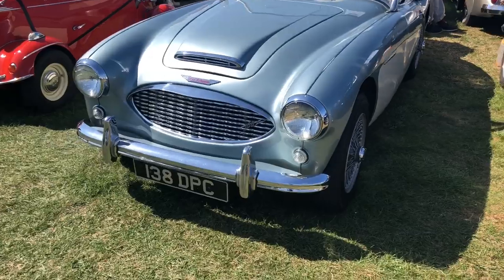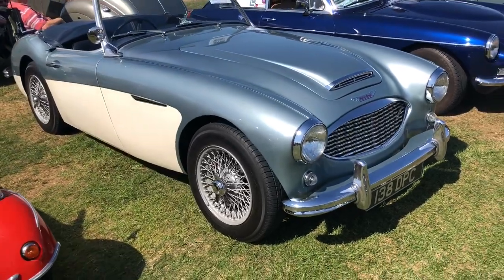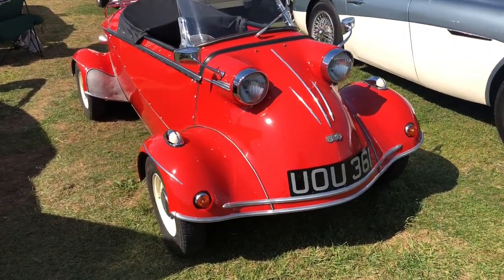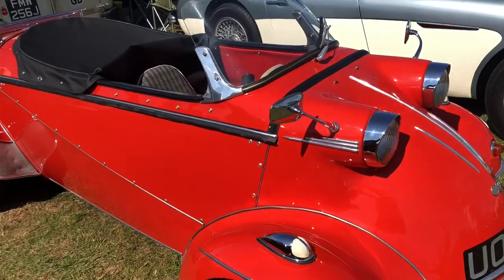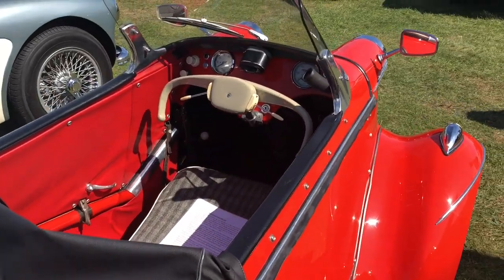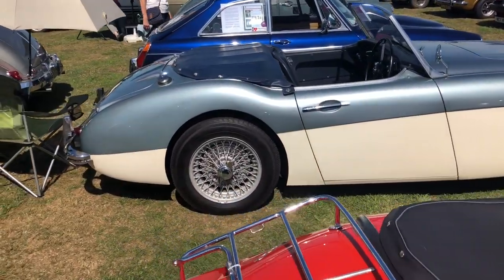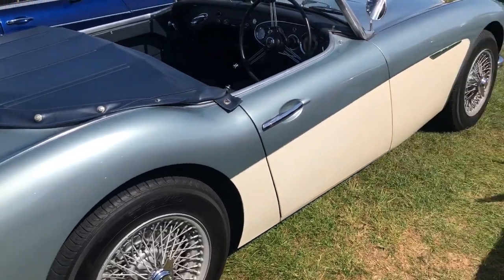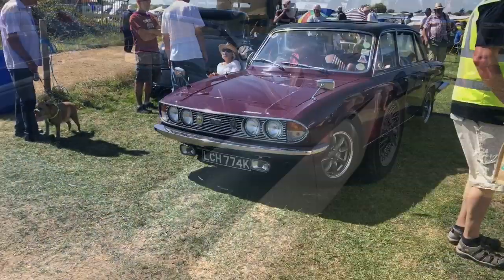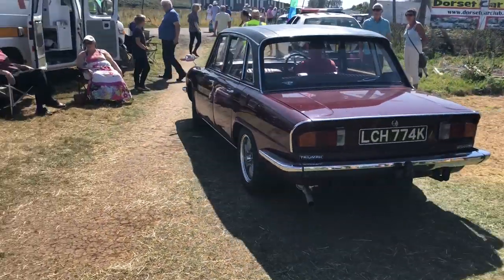Very nice Austin Healey. Very nice Triumph, just leaving the arena. Triumph 2000 Mark II.